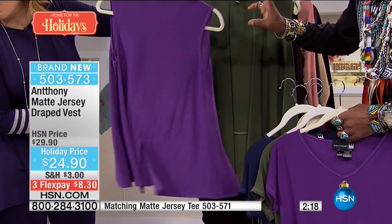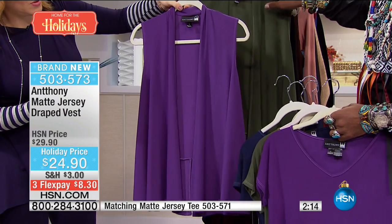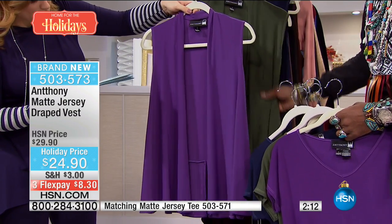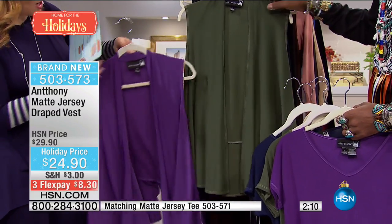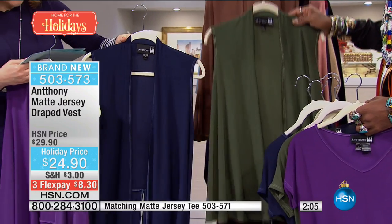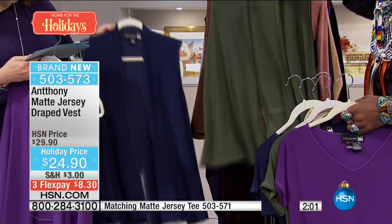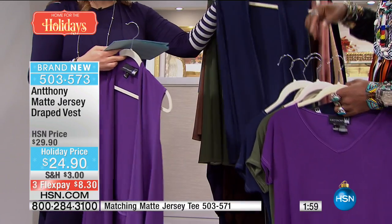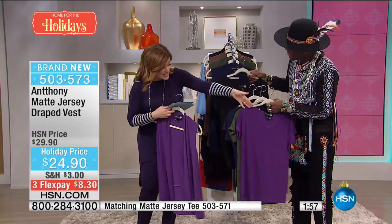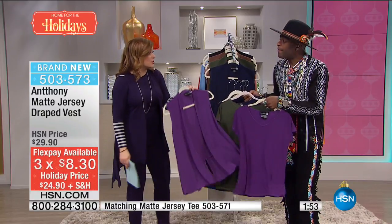So if you like the more classic true fabric that we do in our more suitings, this is the fabrication. And it's so silky and soft. So this is your purple. I have it in the olive. Isn't that pretty? I also have it available for you in the navy. We also have mocha and black, 27 inches in the length, machine washable, extra small through 3X available, $8 to get home. So if you bought the tee, which is like $6 to get home, and $8, you're still under $20.